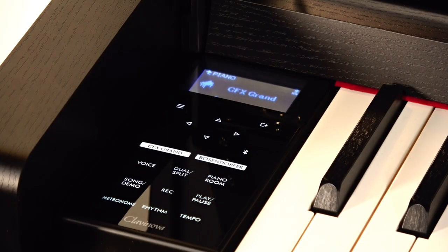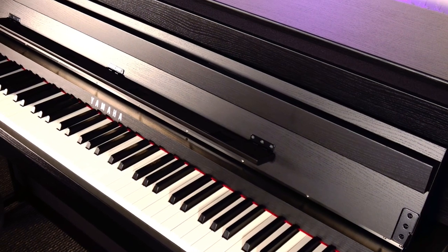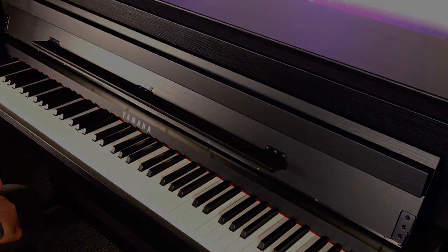The piano's control system is fully touchscreen, giving you control when you need it without disrupting your instrument's signature look. When the piano is off, this control panel goes dark and becomes virtually invisible. With no buttons or flashing lights, no one will even know the piano's electronic until you turn it on.